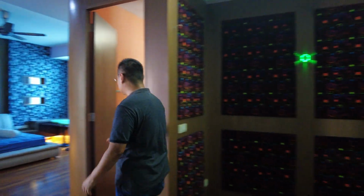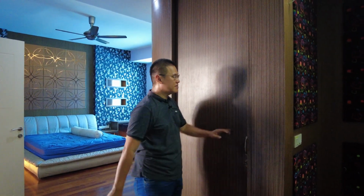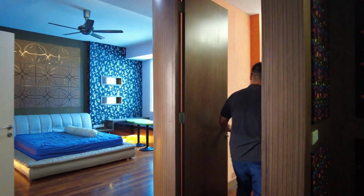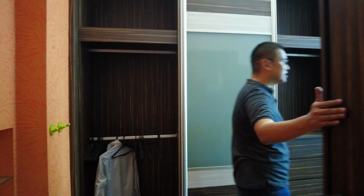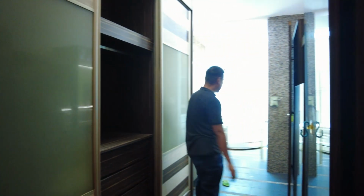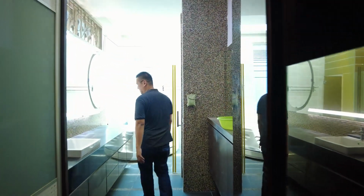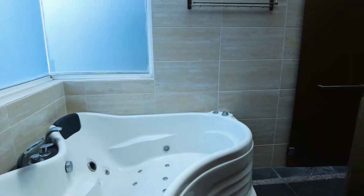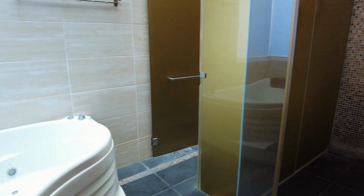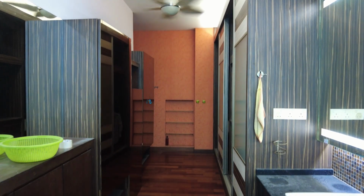And this door here is actually hidden, let me show you. If it's closed, you won't know that it's there, but once you open it, it opens up to the walk-in wardrobe. We have a huge walk-in wardrobe here, all the way up to the ceiling height. We have more storage here, and this also connects to the ensuite bathroom. Again, it's a very huge bathroom. We have a jacuzzi here, a shower screen, and then a WC here. Lots of natural lighting from up here as well, lots of storage here. It's a huge, huge walk-in wardrobe and bathroom.